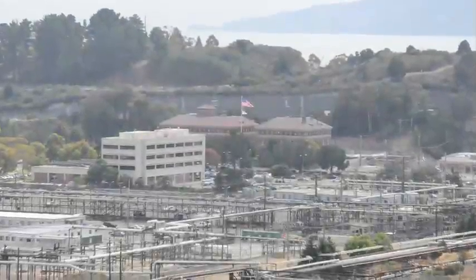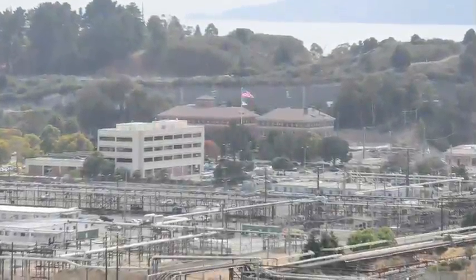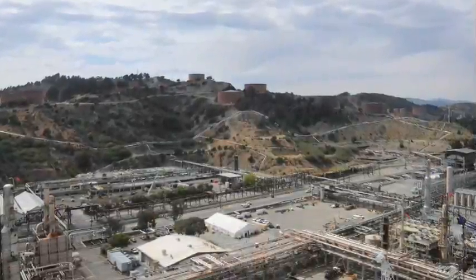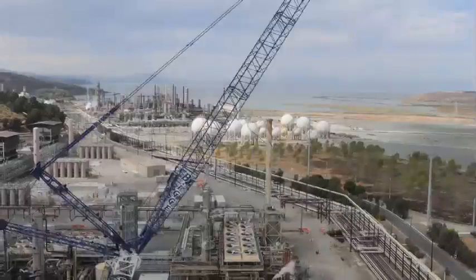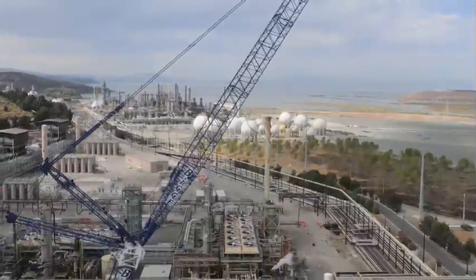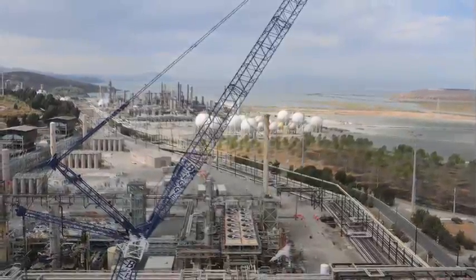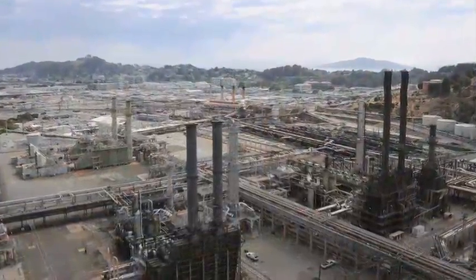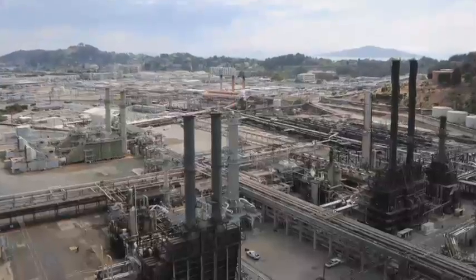The Chevron Richmond Refinery lies approximately 10 miles northeast of San Francisco in California's Contra Costa County. The 2,900-acre facility was initially established in 1902 and primarily makes transportation fuels, such as gasoline and diesel, as well as lube oils. The refinery can process up to 250,000 barrels of crude oil per day.